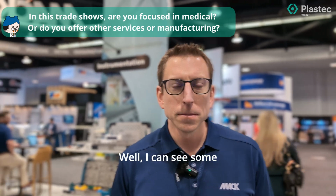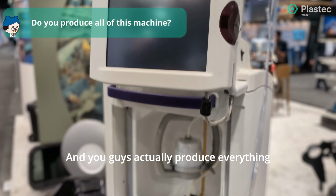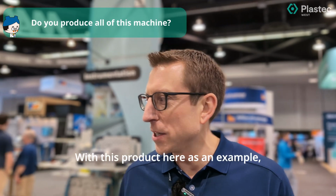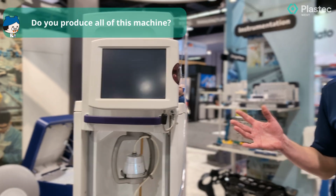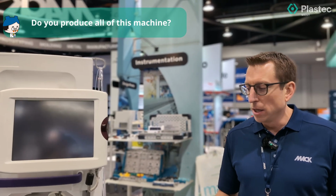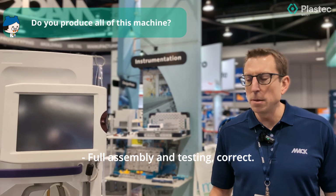Well, I can see some of this machine here. Do you actually produce everything, or what do you do? Great question. So we are very diverse. This product here, as an example, shows what we do for our higher-end assembly. We make components on this. We source the components which we can't fabricate internally. We'll do full assembly and then full factory acceptance testing on this as well.